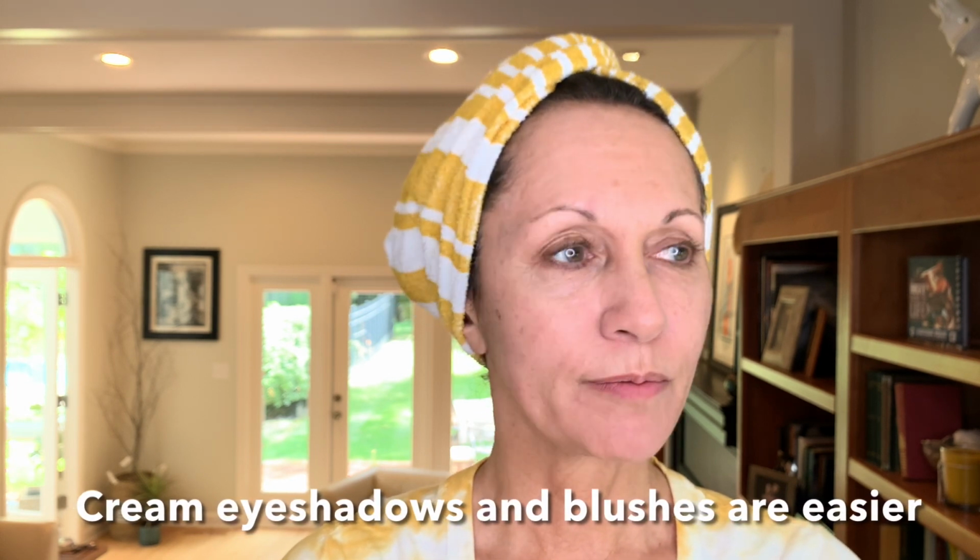Do you find that using creams are easier? Yes. Cream eyeshadow, cream blush. So much easier. Yeah, I do too. So much easier to blend.